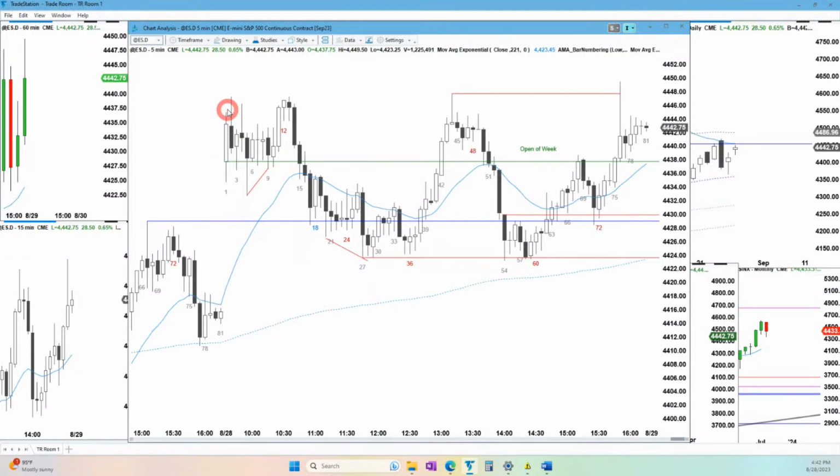Because you know the bulls that bought above one and more lower are probably going to be able to get out break even. But you also know the bears that sold below two and sell more higher will probably be able to get out break even. So this is not really all that ideal. If you buy above six, you're buying in the middle of a tight trading range.